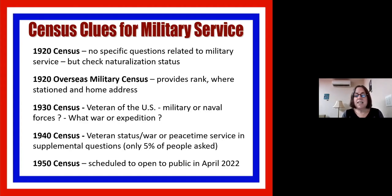1950 census, and it kind of surprised me, it's coming up quick. I don't know if there might be any delay because of the pandemic, but it is scheduled to open to the public in April 2022. So they have to wait a certain period of years until they will open it up to the public. So be on the lookout for that 1950 census coming up shortly.